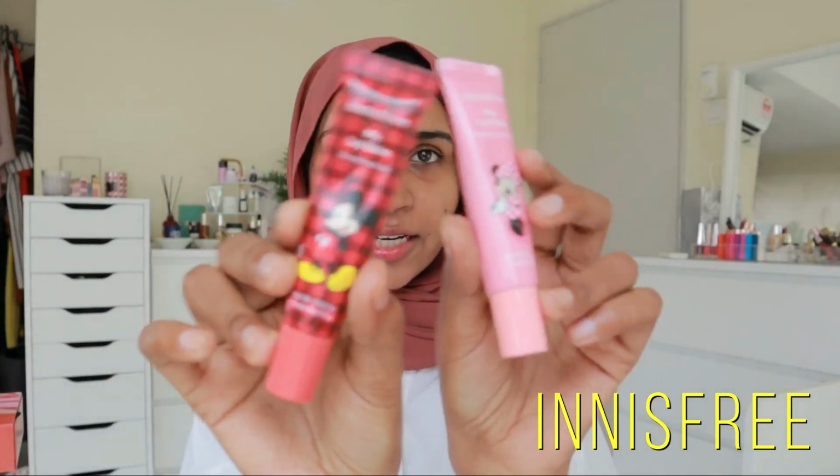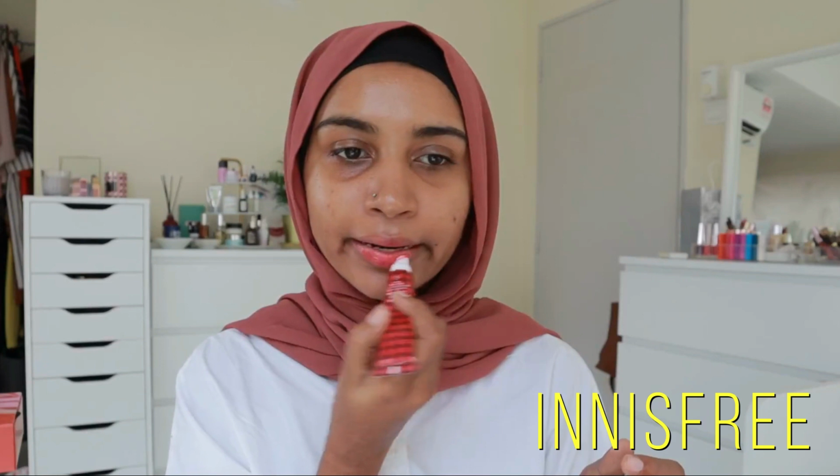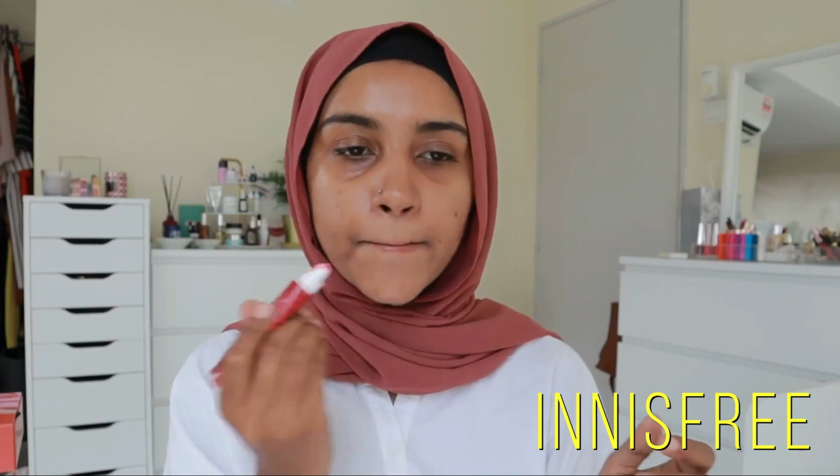They sent me 4 lip balms. Yang ni I tak buka lagi. This is also like Disney punya theme, but these two I really love. Okay, so this one yang Mickey Mouse punya ni, dia macam lagi red compared to the mini one. I mean the Minnie Mouse punya. I like this a lot. I pakai this.